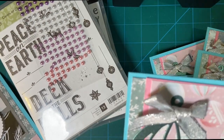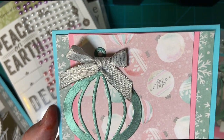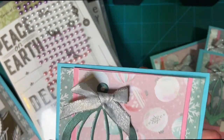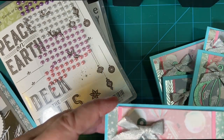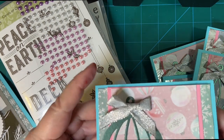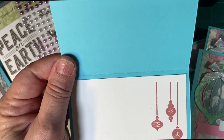This is a die from Queen & Company set. These are silver bows that I bought from Etsy. And there's my bling. And the turquoise card base is from a set I got at Michael's. I think it's 110 pounds. And on the inside is the insert with my Rococo Rose and Tranquil Tide.